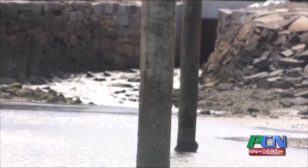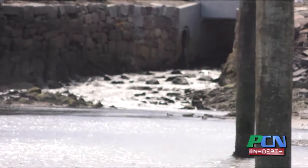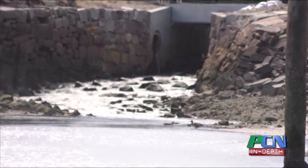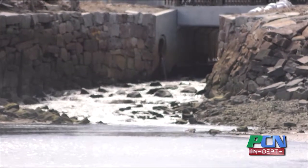So we're at the mouth of Town Brook, and we're looking upstream at the Water Street Bridge, which was a project that was done this fall and winter to replace the bridge structure. As part of that, we also constructed a rock ramp to go over the dam that was there.